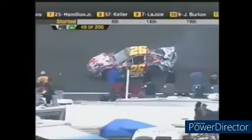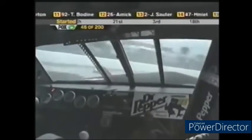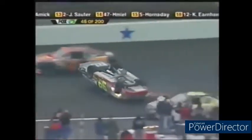Down here, who is that? Is that the 26 around? It is Amick. Oh, no, a car just turned over. One car just turned over. It's upside down on the back straightaway. It's Michael. Holy cow, what is he doing? He slammed into Amick, Darrell, and that flip turned the car right over.